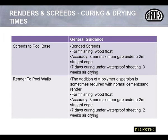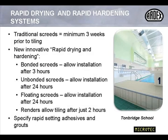In some cases, a rapid hardening and rapid drying render can be installed on proprietary mesh reinforcement systems over new backgrounds, so that the tiles can be installed 24 hours later. This procedure allows the background to continue to dry and shrink without affecting the applied materials. Traditional screeds require a minimum of 3 weeks prior to tiling. Background shrinkage and recommended drying times can cause practical timing problems on site. With this in mind, a number of rapid drying and rapid hardening screeds and renders have been formulated.